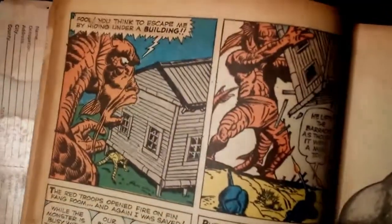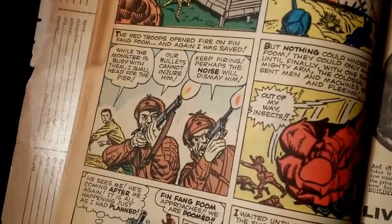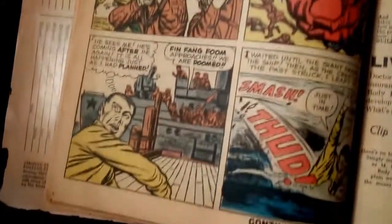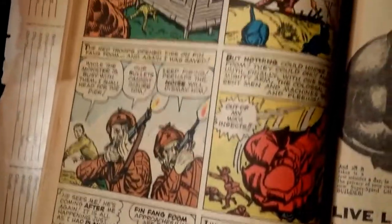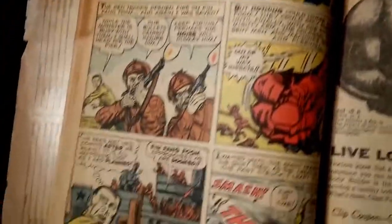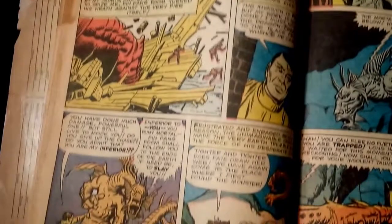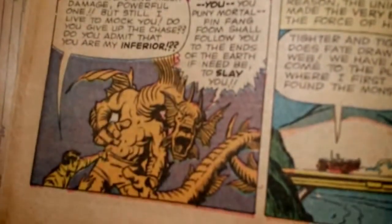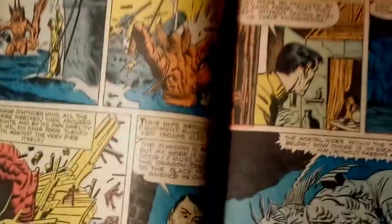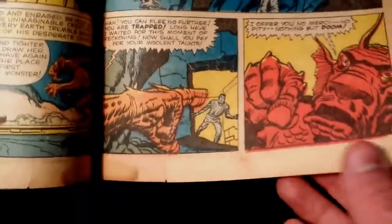Now compared to other books, this is actually pretty lengthy in the story. I actually go quite a ways with it, really expand on the whole Fing Fang Foom and whatnot. A cool panel too.